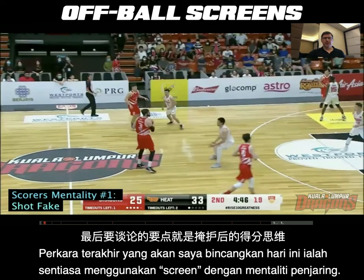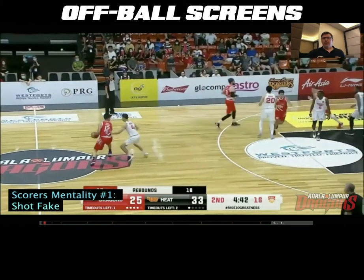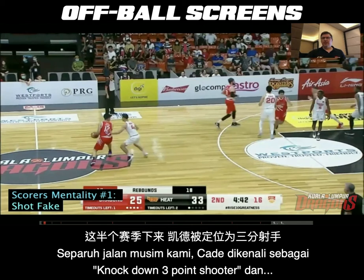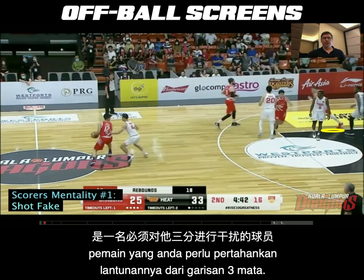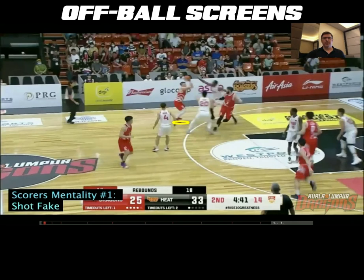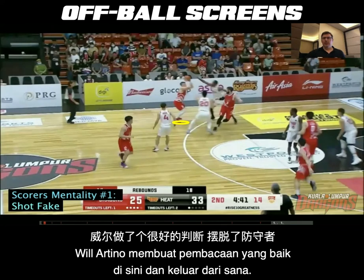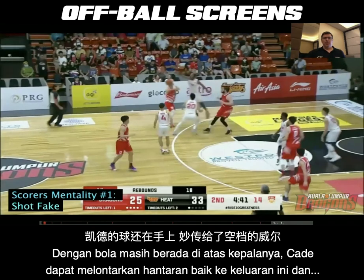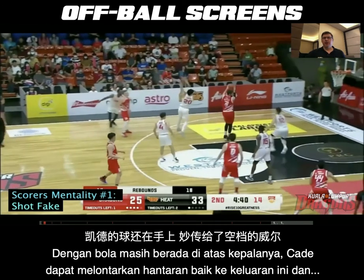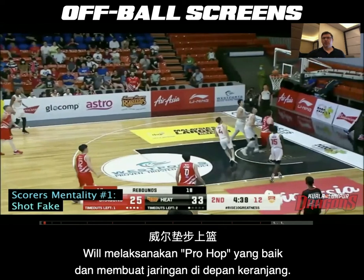Last point I'll discuss today is always coming off that screen with a scorer's mentality. You need to be aggressive. Halfway through the season, Cade was definitely identified as a knockdown three-point shooter and a player that you needed to contest his shot on the three-point line. In this situation, he comes off this screen and immediately gets into his shot fake. This attracts two defenders to contest his shot, and Will Artino makes a great read here, slipping out. With the ball still above his head, Cade is able to throw a great pass to the slip out big, and Will executes a great pro hop and finishes on the front of the rim.